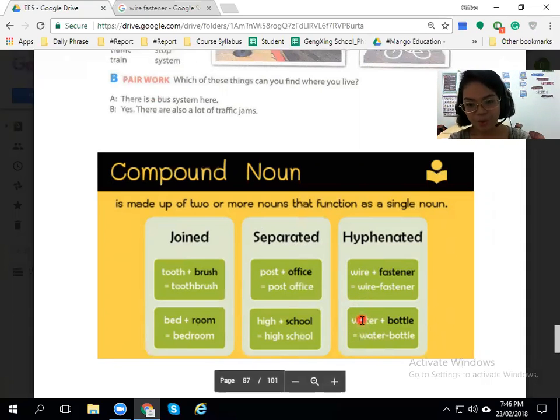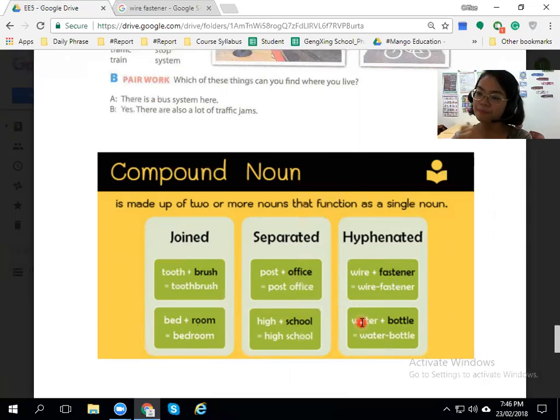Okay, so since everybody knows what a water bottle is, let's just make a quick recap of what a compound noun is, okay? All right, so a compound noun is made up of two or more nouns that function as a single noun. And we have three types of these compound nouns. First one is joined, next is separated with a space, and then hyphenated with the hyphen sign. Okay, so that would be it for compound nouns.